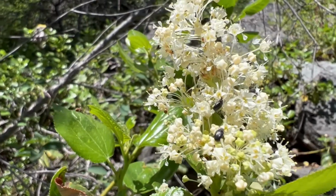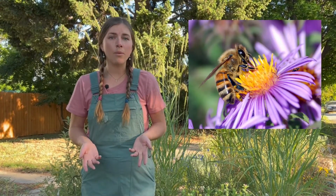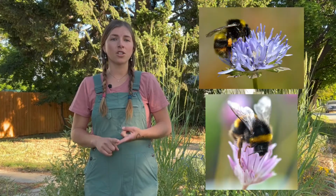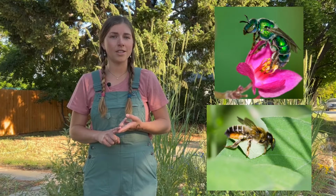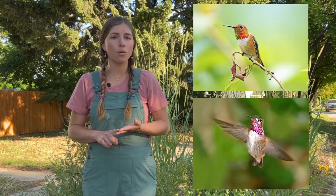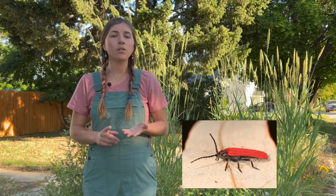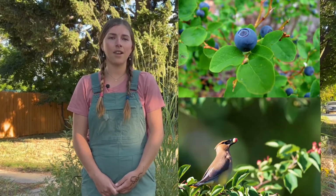So, who are our pollinators here in the Bitterroot Valley in western Montana? Well, we'll start with European honeybees, which are a species from Europe. But then we have our native pollinators: social bees such as bumblebees, solitary bees like green sweat bees and leafcutter bees, butterflies and moths, hummingbirds like the calliope and rufous hummingbirds, and then beetles, flies, and wasps play a role as well. Many pollinators, birds, and other animals rely on the nectar, pollen, fruit, and seeds of native plant species to survive.